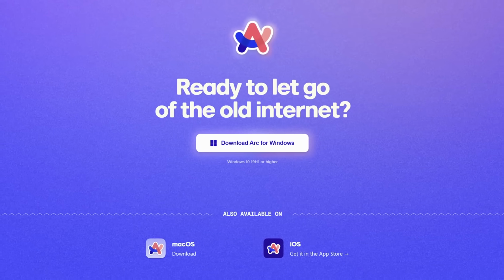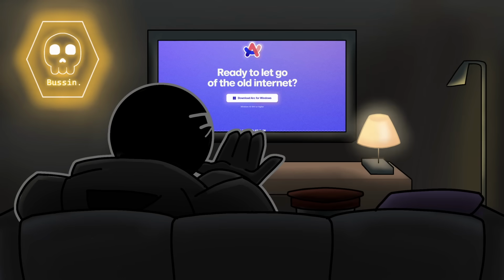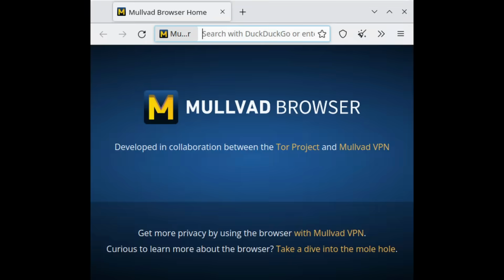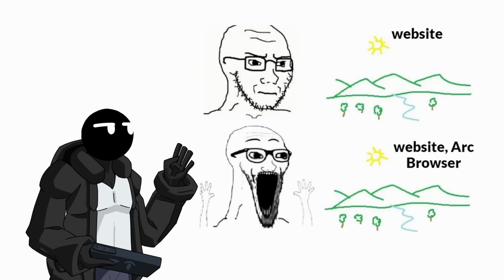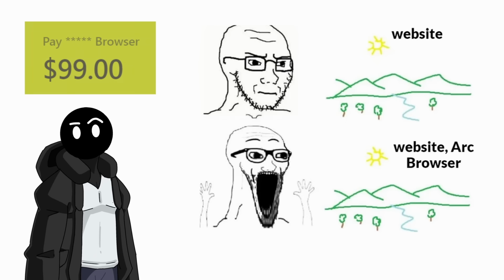The new Arc browser, innovating the browsing experience. What do you mean innovative? It's literally the exact same as this. Brand new browser Zen, which uses Firefox under the hood. Okay, dude. New browser. They're all boring. How do you look at this and get excited? It's just another way of displaying a website.